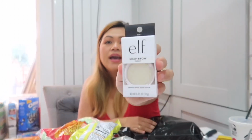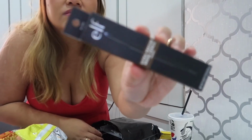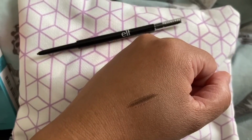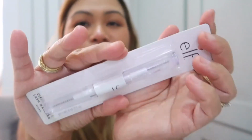Get more one for you. Give us opening the bag. Ooh! So we have xoxo brow. I haven't got one like this, so thank you so much, sis. And then, ooh, e.l.f. ultra precise brow pencil in taupe. There, guys. Guys, I have to close it up so you can see. And an e.l.f. clear brow and lash mascara in clear. I don't have a clear, so thank you.